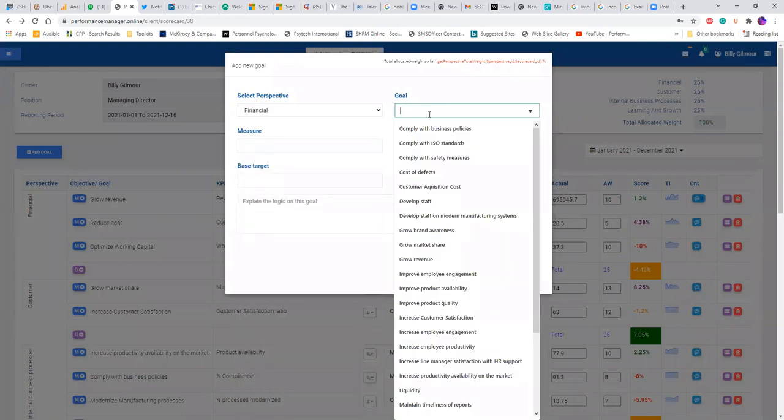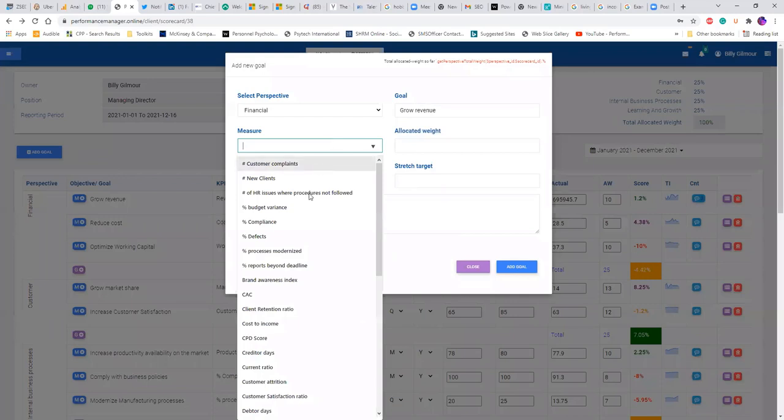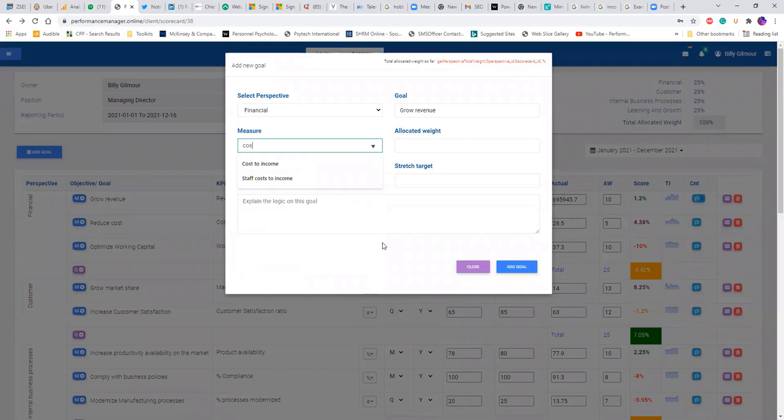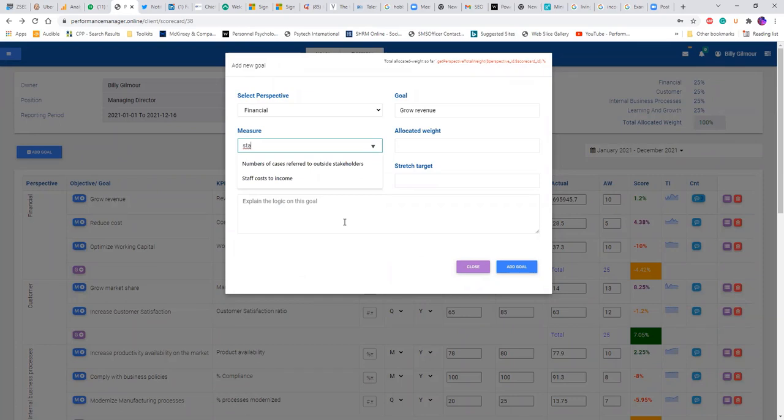And the beauty about this, I'm sure you can see that. If there are other goals that have been entered related to the organization, you can actually choose. For example, I can actually come and choose here rather than recreating the goal. It's already in the system, I can choose. The same applies with measures. You can come and scroll here. You can actually say, if I want to use cost to income, it's already in the system. I want to use staff turnover, staff cost to income is already in there. So once you can actually capture all the measures in your organization, it becomes very easy to create these scorecards. So if I go there and say cost to income, this is just an example. I put my allocated weights, I can put 5%.